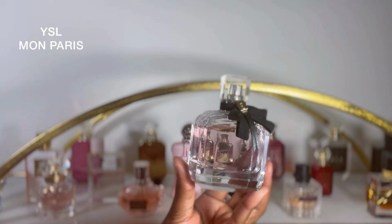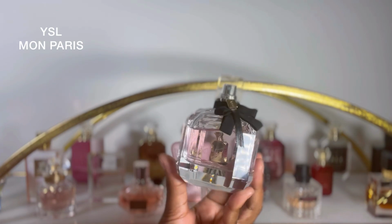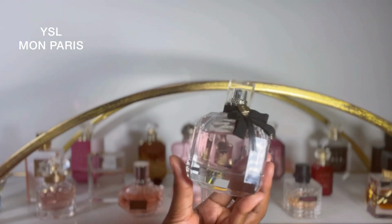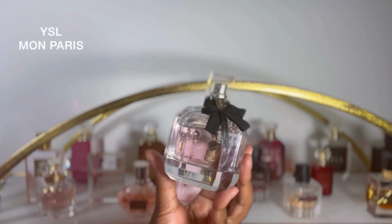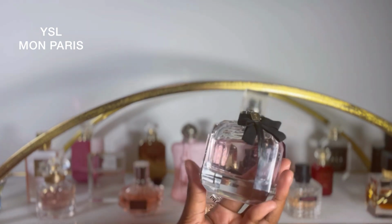But this bottle is beautiful. I love this fragrance. This is perfect to wear to work. This is perfect to run errands in. But like I said, this is just a very sharp, floral, fruity kind of fragrance. So I don't really reach for this as much.